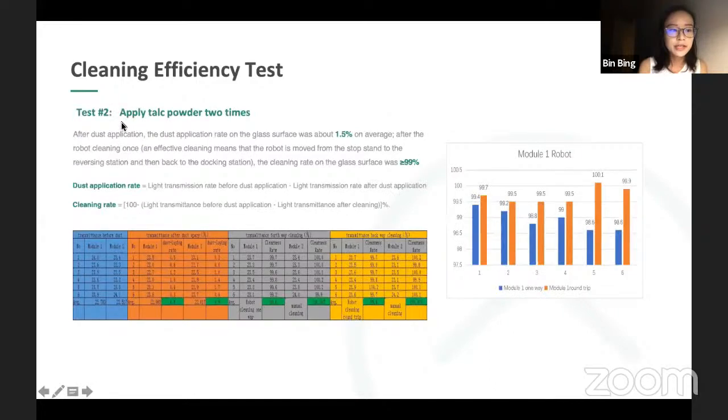So to give you an example, test number 2 that we've done with applying talc powder 2 times, as you can see here is the data of transmission before the dust, and then here's the data of transmission after the dust. Right here is for one-way cleaning, the blue column, and the last one is with the backway cleaning, which is the orange column right here. So here is the cleaning rate with the round trip, like one way plus the backway cleaning.